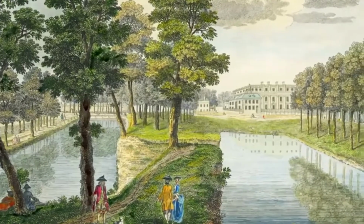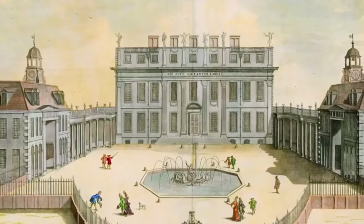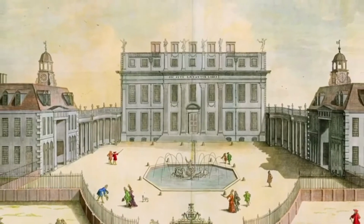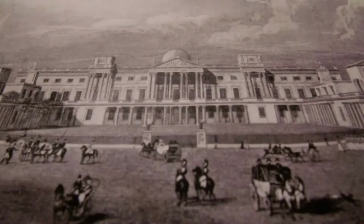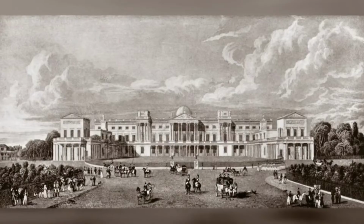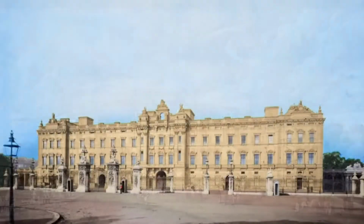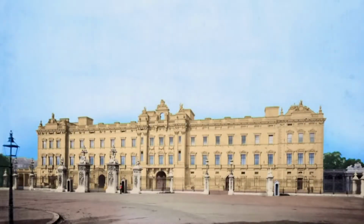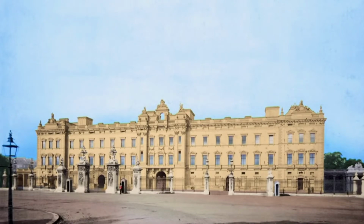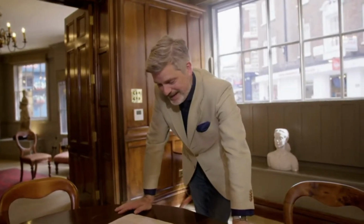Built for the Duke of Buckingham at the end of the 17th century, it became a royal residence when George III bought it in 1761, transforming it into the palace that is still visible from the garden. This great spread has engulfed old Buckingham House. For his granddaughter, Queen Victoria, the existing palace wasn't enough, so she added a huge new wing in front of it. You end up with something which is a monster, frankly.